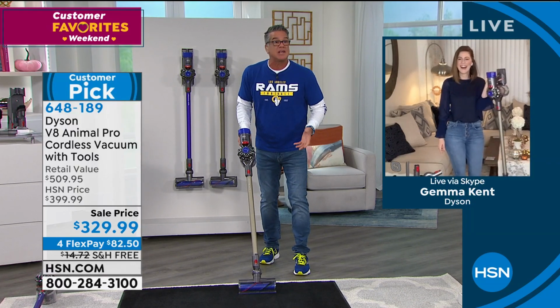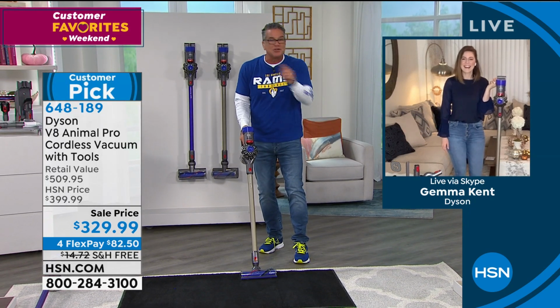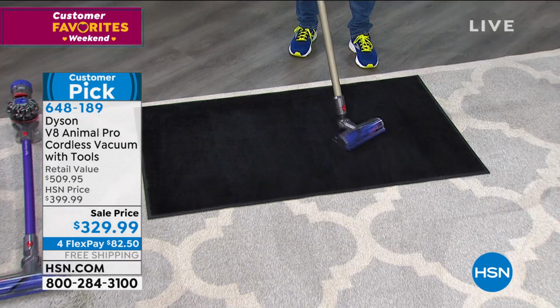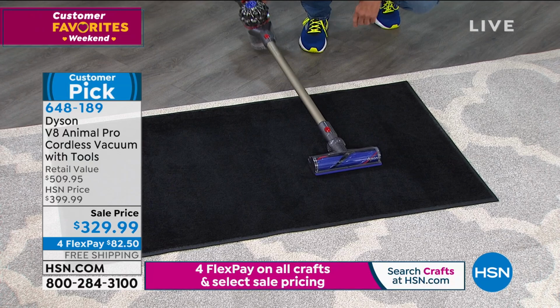Well, it's like steering a ship, right? The ship is the weight, but you don't feel it. You're just turning the little dial, and that's all you're doing. It also has power steering, so when I turn my hand left or right, you'll see it adjust to the proper angle to be able to get under anything. And by the way, look at how low I can go with that.